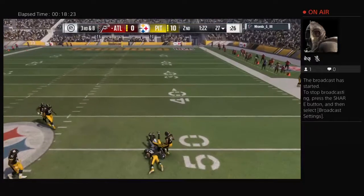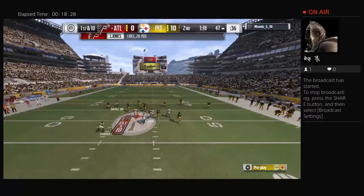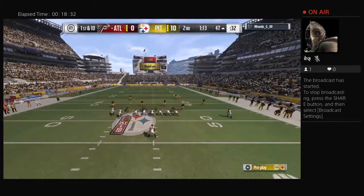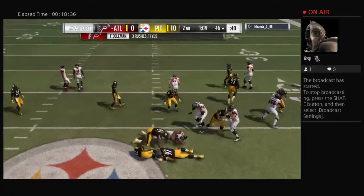And got his man complete. And he'll be taken down, but not before he gets into enemy territory. And that's the connection, Ryan, to Jones, that this defense obviously has to key in on. Certainly feels like they got the party started with that one, doesn't it?